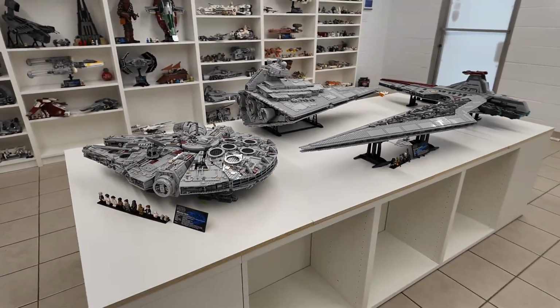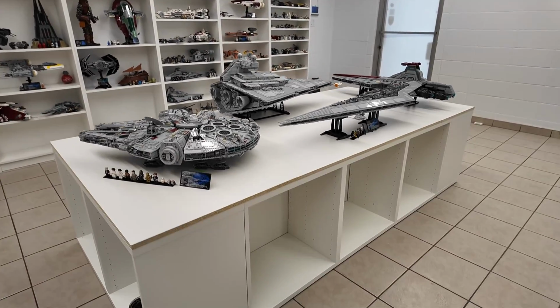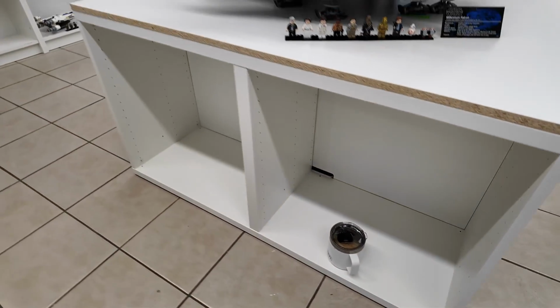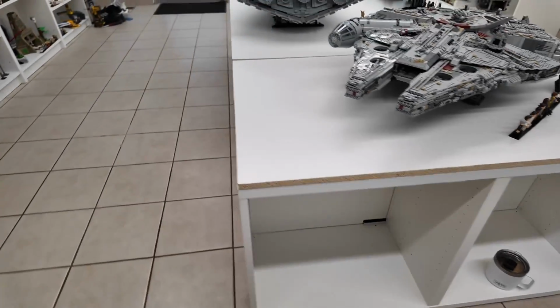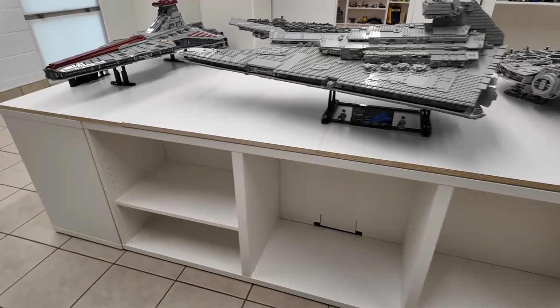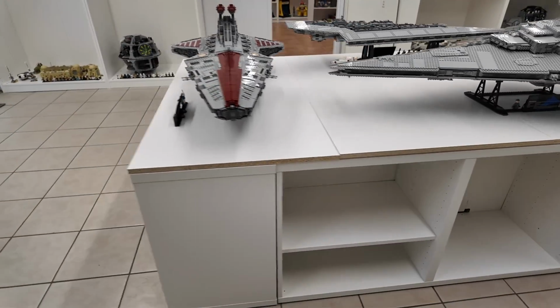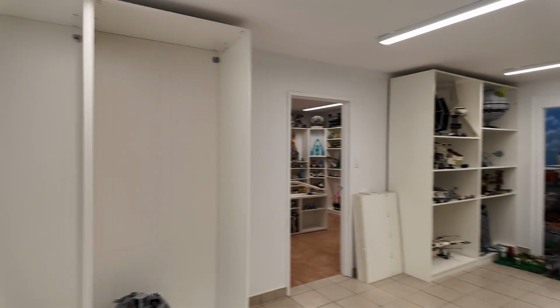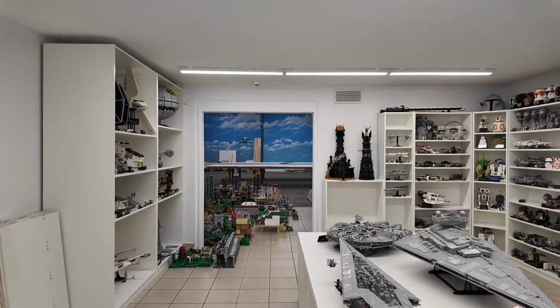So I guess it's not quite done yet because there's nothing underneath. Look at all the space we have. It's a good place for a coffee cup. But we've got all these little cubbies right here that we could put sets in. So that's all room for expansion. And then there's also the room for expansion right there as well. And those sort of look really good right there, don't they?